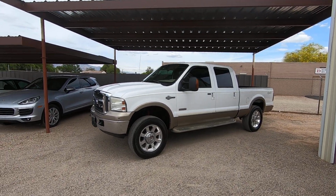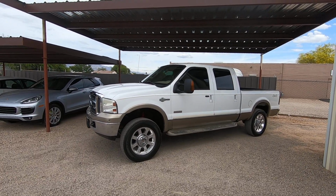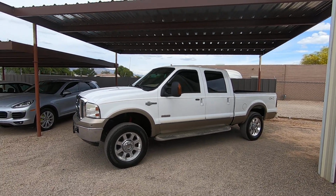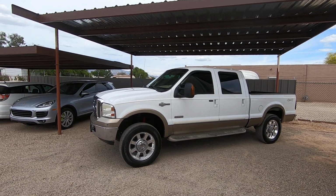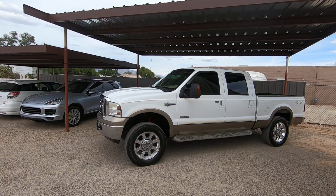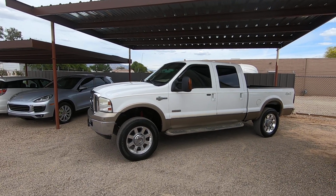We're selling this truck. It's a 2005 Ford F250 crew cab short bed. It's a 6.0 turbo diesel. It's four-wheel drive, and it's the King Ranch saddle leather package. This truck has 211,400 actual miles.